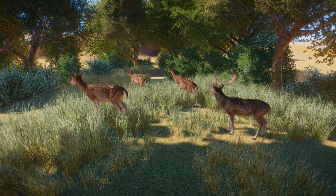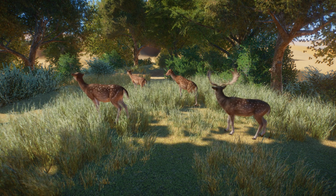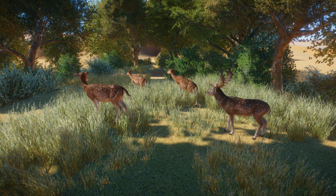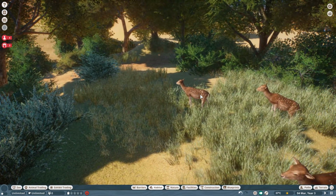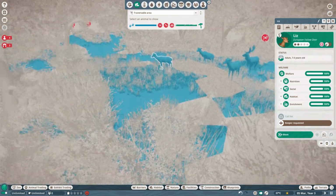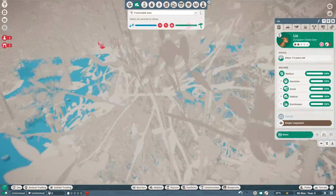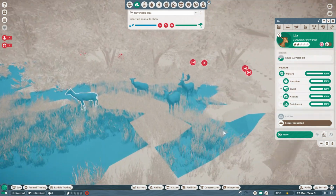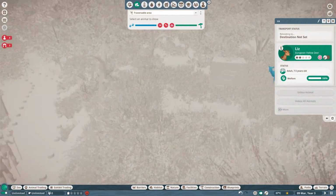Something wrong with their pathfinding, maybe? Yeah, because they should be able to move in this habitat. Like, if I click on one of them, they should be able to move all around this habitat. I don't know, might be something wrong with the pathfinding.